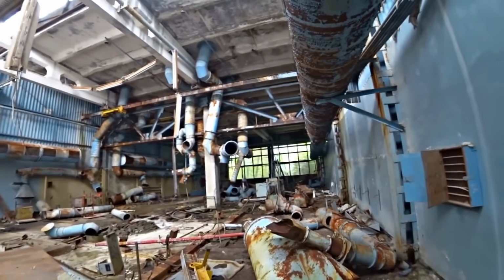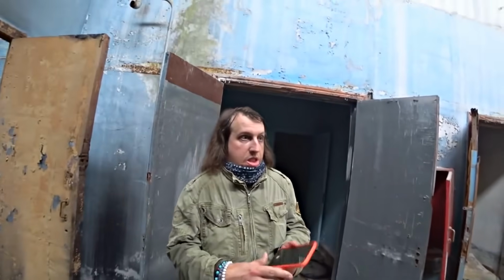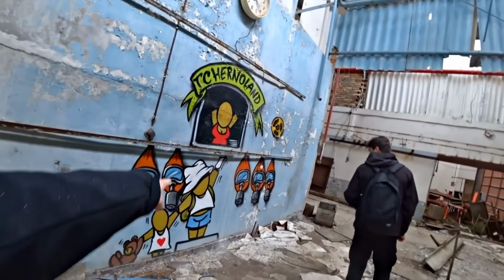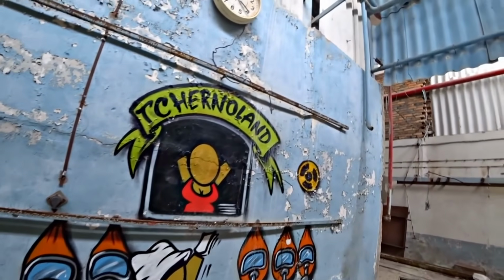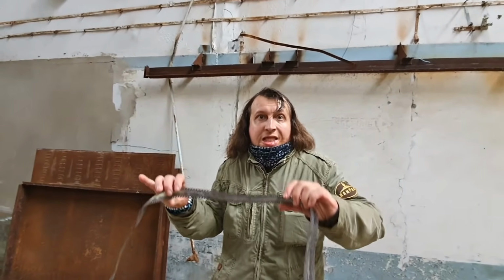Wow! Wow, there was a lot of ventilation here. It's just gigantic, very powerful. Look, here is another graffiti. What does it mean? Check out this. Wow, let's see what's in there.